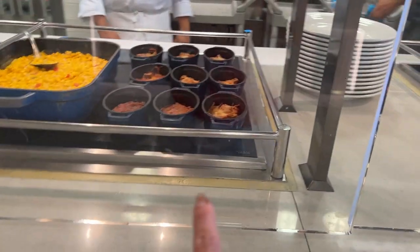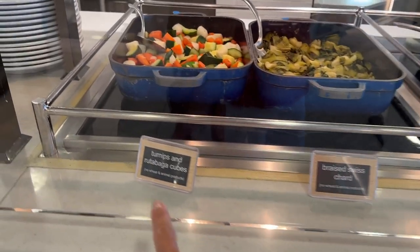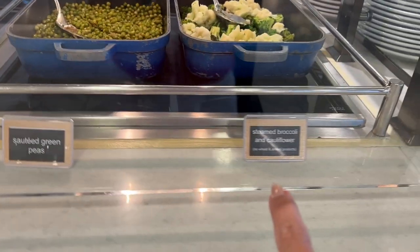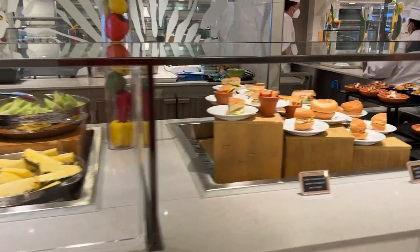Creamed corn, no wheat. I don't know what that is. It looks delicious. Steamed rice, yellow rice, turnips and rutabaga. I had that the other day. It's very good. Braised Swiss chard, sauteed green peas, steamed broccoli, and cauliflower. So there you go. Fruits over here and some sandwiches.